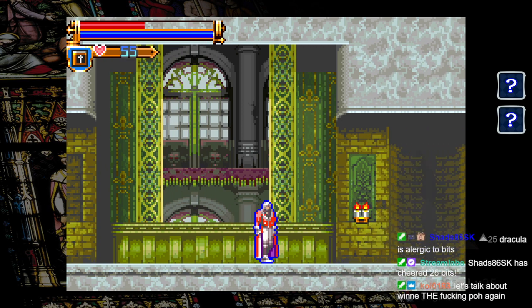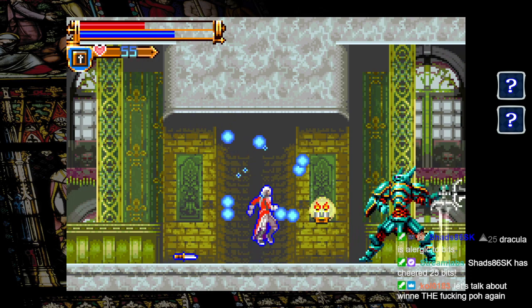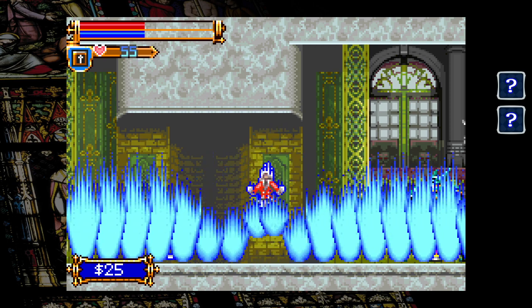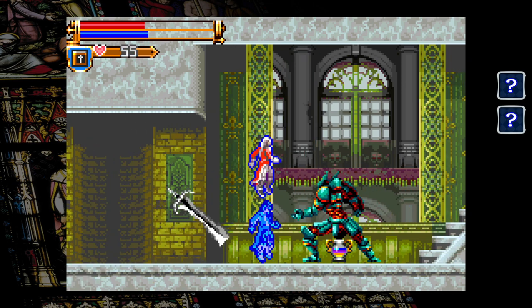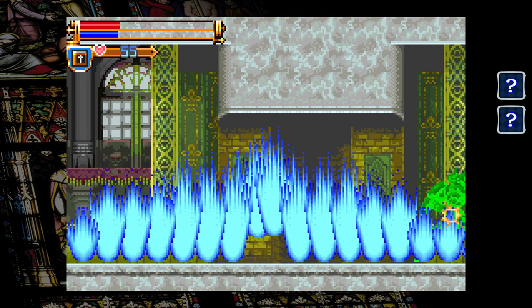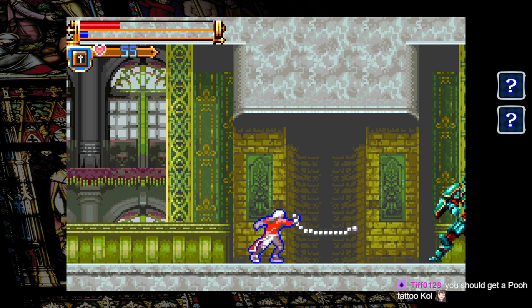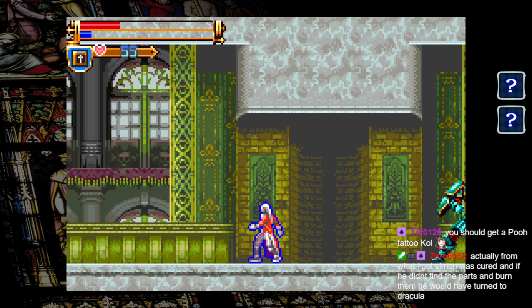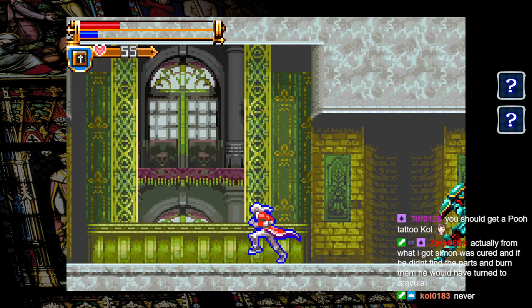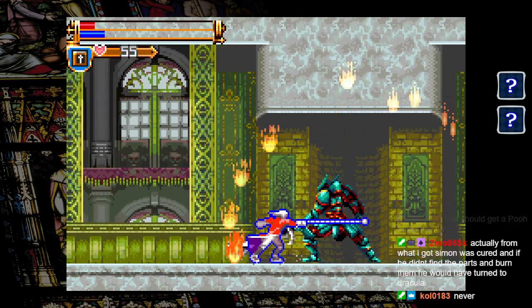This seems to be the black sheep of the Metroidvanias, but it was alright. Surprised that didn't hurt me. Ow. Ow. Son of a bitch. Burn! Burn! I think I might be out of my league here. Oh, yep, he got me.